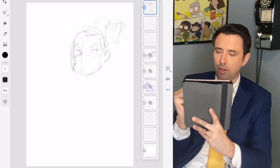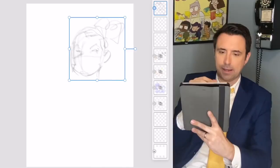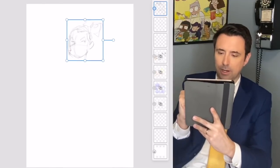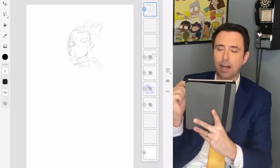Make that a little bit smaller. Again, I didn't plan for the whole body there. Okay. Now, it's going to be a superhero nurse who is going to be wearing some scrubs.